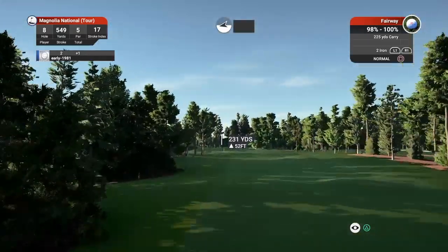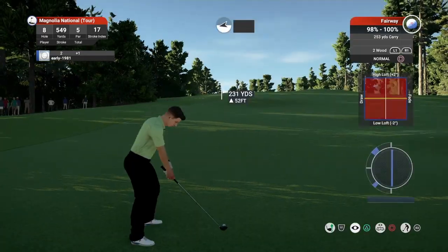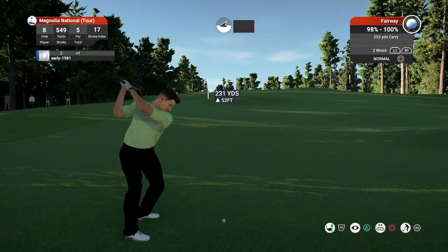Patrick Cantlay, who carded the first 64 of the day, led the field in putts per hole average. He was 1.39 putts per hole, alongside Australian Cameron Smith, who posted a 3 under 69.